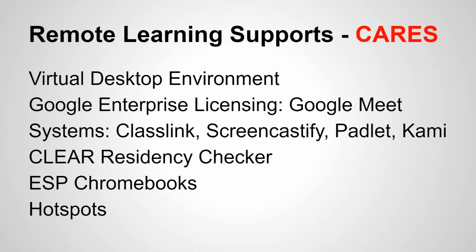We kind of foresaw in March, we better jump on this because we don't know what's going to happen with that. We've also leveraged CARES for hotspots. We're working with a lot of our students that are having some internet issues or don't have internet at home. That's what the hotspots are designed for. We were approved for a grant.